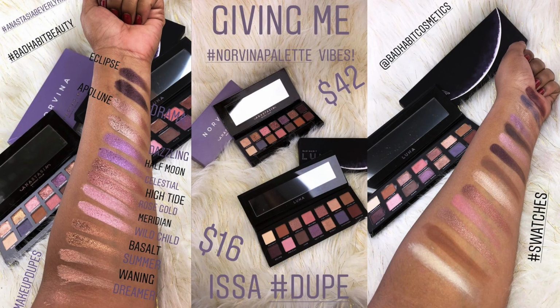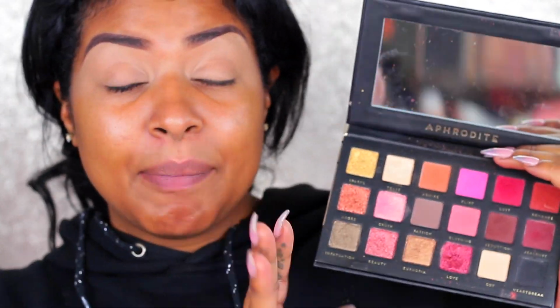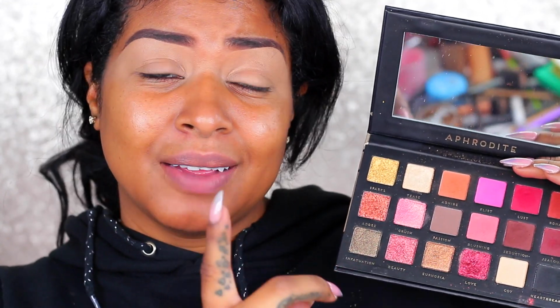So Bad Habit also sent me their Luna palette, which is a dupe for the Anastasia Norvina palette. And as you can see on the left-hand side, those swatches are identical. So if you guys are familiar with the Huda Beauty palette, you definitely can see what I'm talking about as far as how they are the same. Now, I don't have that palette to compare the quality to, but I can definitely vouch that the quality of this is amazing and the price comparison is just out of this world. I'm going to leave the prices down below as well as right here, the price of this palette.